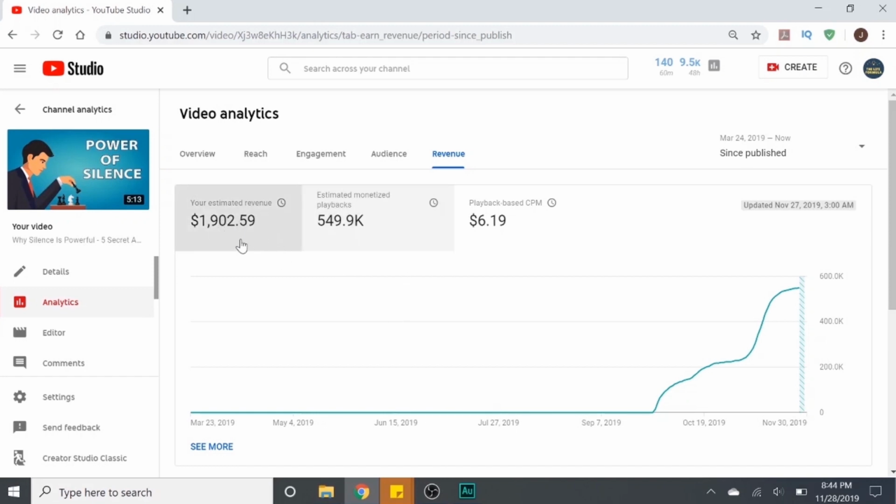That might be on the low end of how much a 1 million view video makes, because the range for how much money a 1 million view video makes from AdSense revenue is around 3,000 to 8,000, 9,000, or sometimes even more.